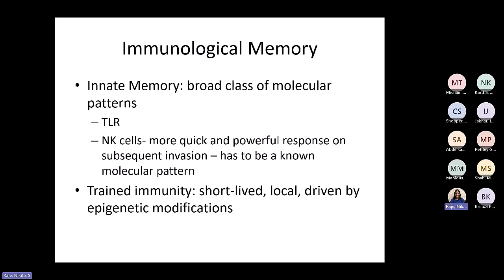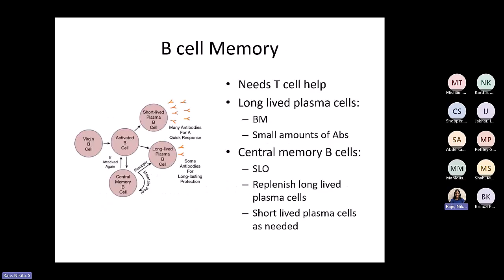Well, technically, yes, the innate immune system also has some memory, but it is for a broad class of molecular patterns, like toll-like receptors. They have a memory of what they are able to interact with, what kind of pattern they are looking for. Natural killer cells have a little bit of memory where they can have a quicker and more powerful response on subsequent invasion, but it is nothing like the adaptive immune memory that we think about with immunological memory. This trained memory is short-lived compared to the adaptive immune system. It's local and it's driven by epigenetic modifications.